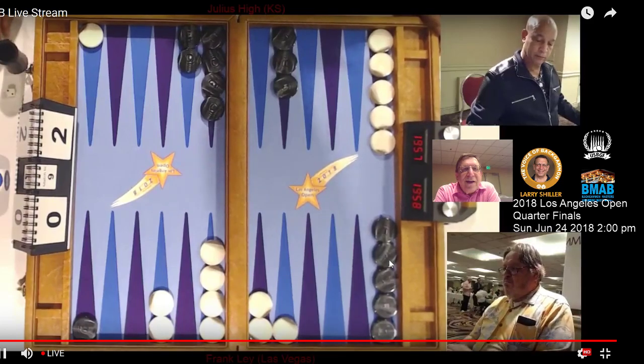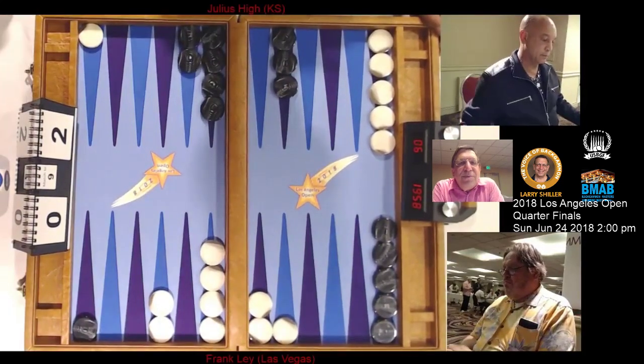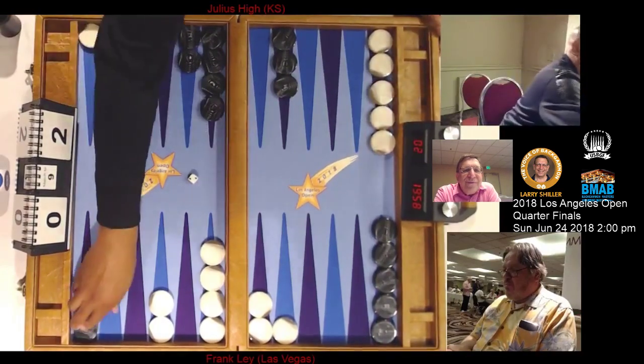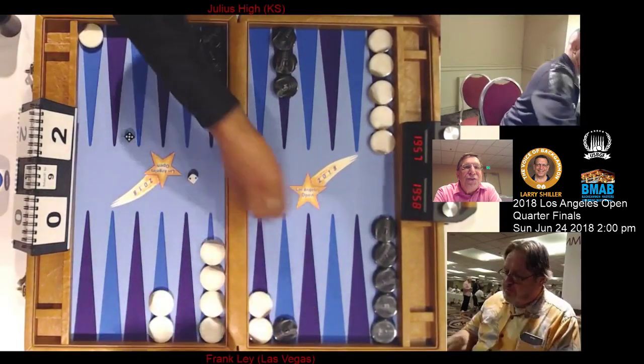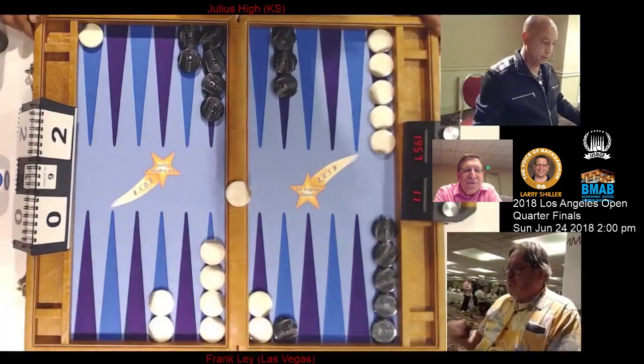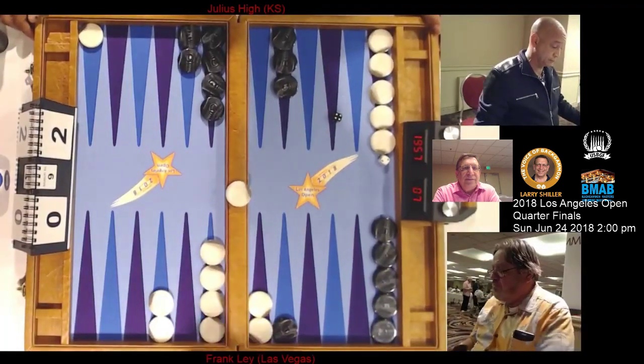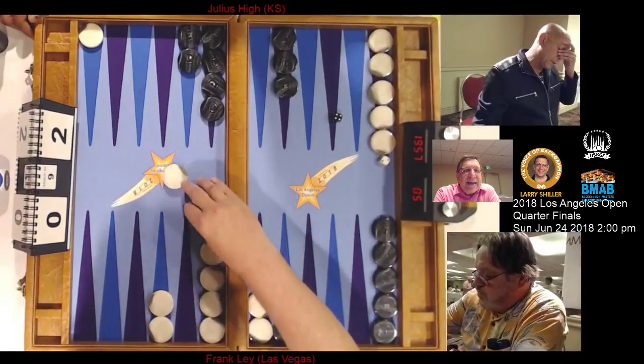Okay. All right. Got a pretty classic holding game. Each player has 1 checker back. Frank has the bar point, though. But there's a 2-5, and Julius goes and just runs right by and hits that block. This will make Julius a huge favorite. And Frank cannot hit back.